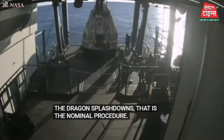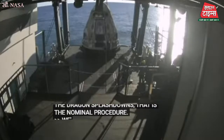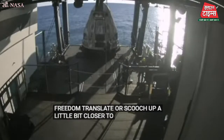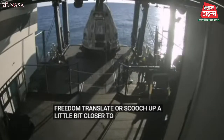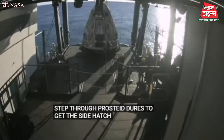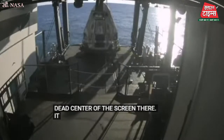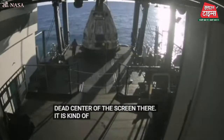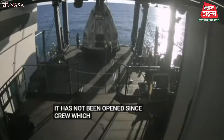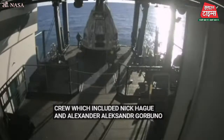We'll stand by to see Dragon Freedom translate, or scooch up a little bit closer to the camera angle that we're seeing right here. And then teams will step through procedures to get that side hatch opened. You see it right in the dead center of your screen there. It's kind of that rectangular shape. It has not been opened since Crew 9, which included Nick Hague and Alexander Gorbunov, launched back in September from the Kennedy Space Center in Florida. So that will be the very first time that hatch is opened.